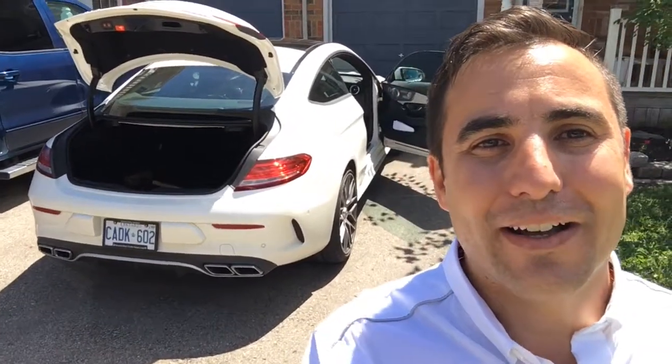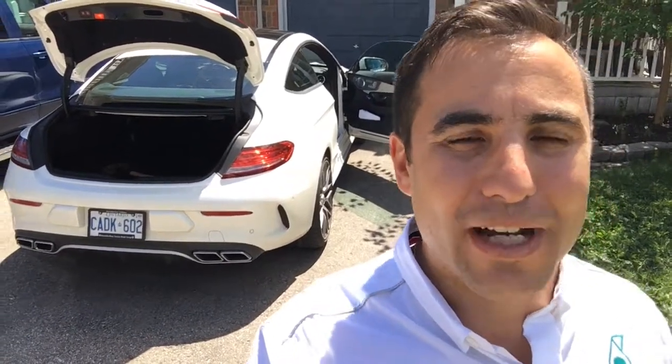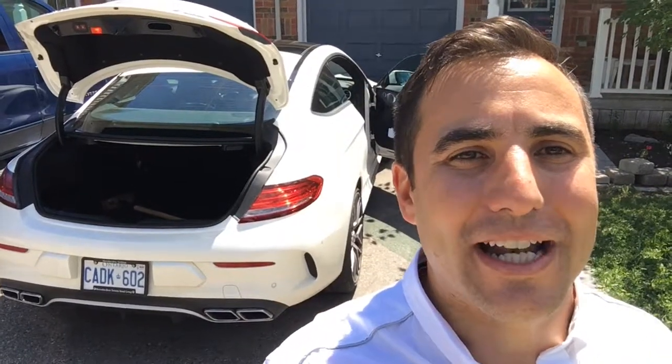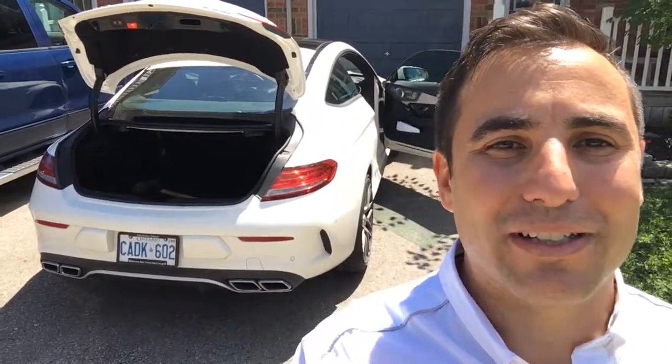And again, back to the C63, we've driven it for about 3 hours now doing all our runarounds. The car is definitely a beast, very slippery in the rear end because it's full rear-wheel drive, but ultimately it is an awesome car. Need fuel now, but that's to be expected. I think I'm doing 20 liters per 100 right now, which is because I'm driving a little bit aggressive, but that is fun.